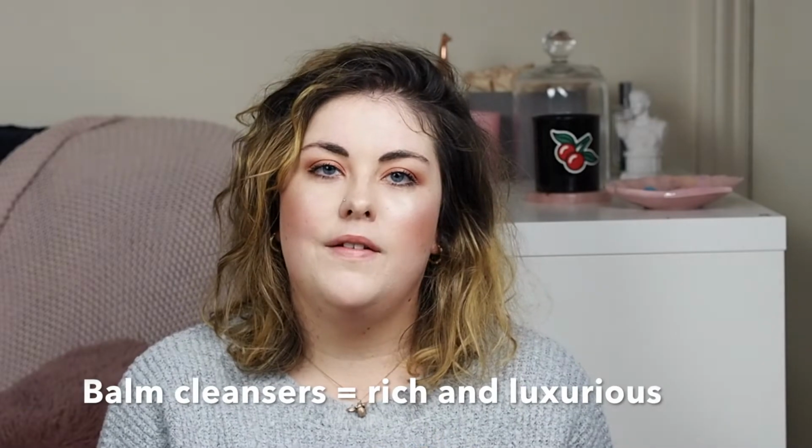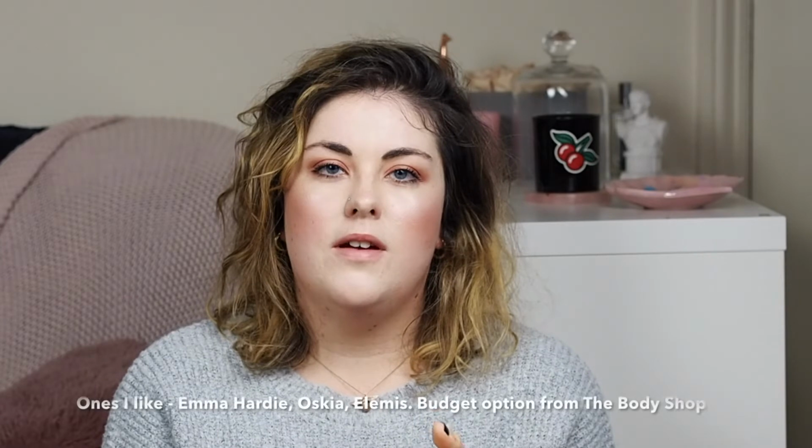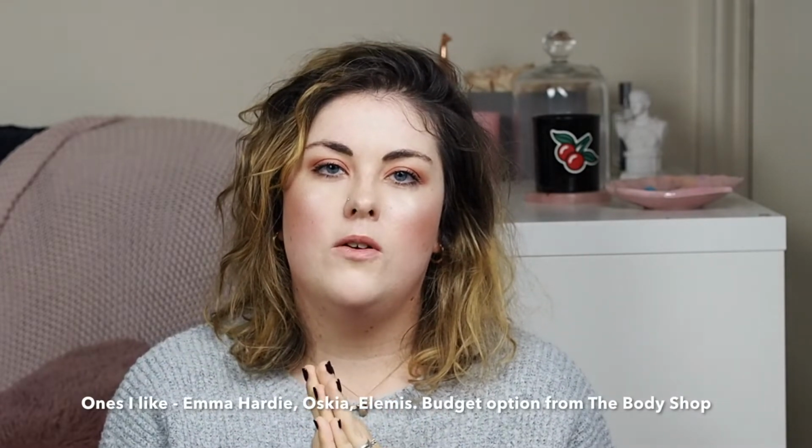So cleanser number 1 is going to be a balm, and that's something that comes in a pot and it's quite rich and luxurious on the skin. You've got one from Hardie, you've got one from Earle, you've got one from Elemis, and they're sort of solid in texture when you first use them, and then when you rub the product between your fingers it really warms up and then it transforms into sort of an oily texture on the skin. Those are really good for a first cleanse because they definitely get rid of makeup really quickly, and they just help to make the skin feel a lot cleaner without a lot of effort, and then you can just rinse them off with a flannel at the end.